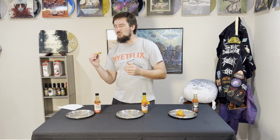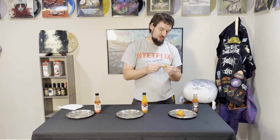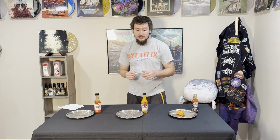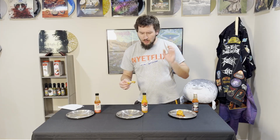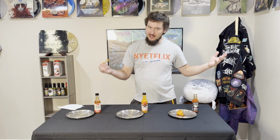Heat's building a little bit. I'm gonna say a 3.5 for heat. I'm gonna say a 6 for flavor. How good is it on a chicken wing? It's good. This sauce in particular, I can tell you would be better on something else. I think this is an all-star sauce for dipping spring rolls in, putting on noodles, putting on your fingers and licking them off, because that's awesome.